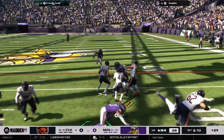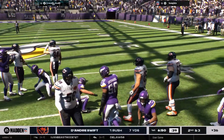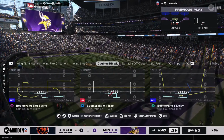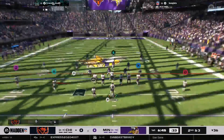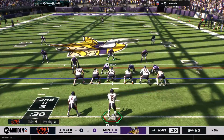First carry for DeAndre Swift. And room to run as he's out past the 35-yard line. A solid run on first down. Gain of 7 leaves him with a 2nd and 3. That was a really nice job by them picking up the run blitz and detecting it and blocking it and turning it into a nice run.